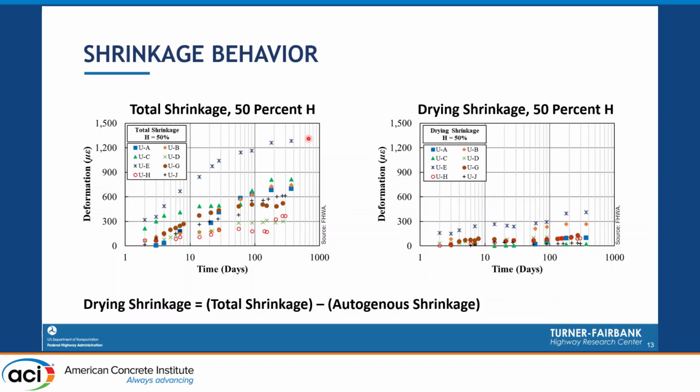So we are dealing with a material that can have a wide range of shrinkage. But when we look at the normally expected value for conventional concrete, we can conclude that even the total shrinkage of UHPC is in the range of the normally expected value for a well-designed conventional concrete. If we deduct the results of the sealed condition from the total shrinkage, we get the drying effect, at 50% humidity. As we can see in the results, the drying effect is small. It is a small portion of the total shrinkage.